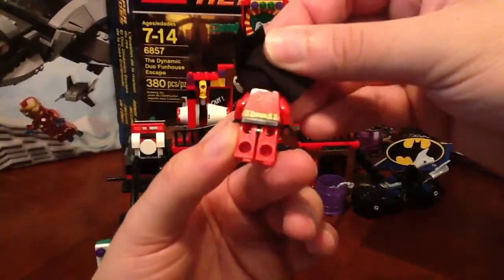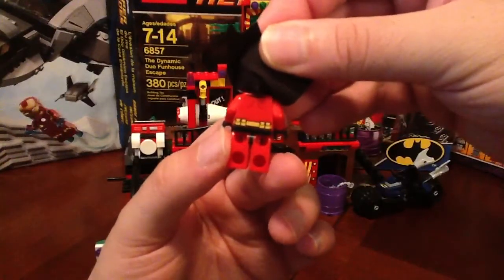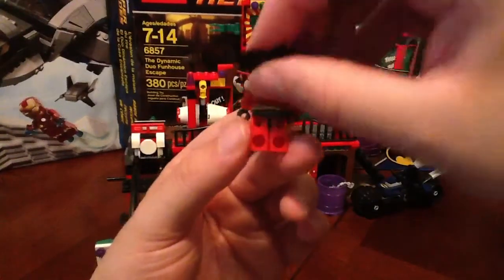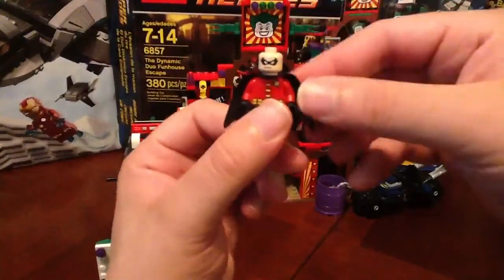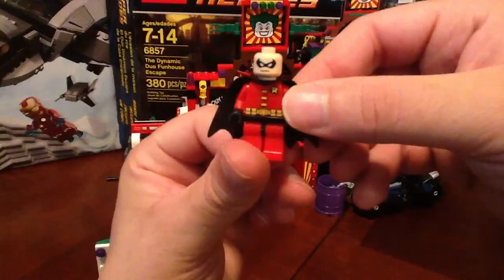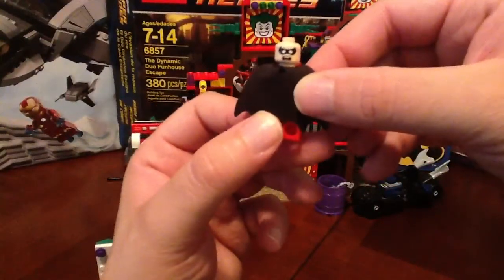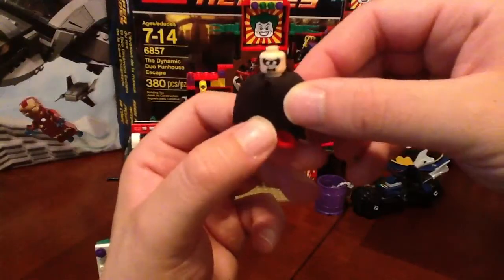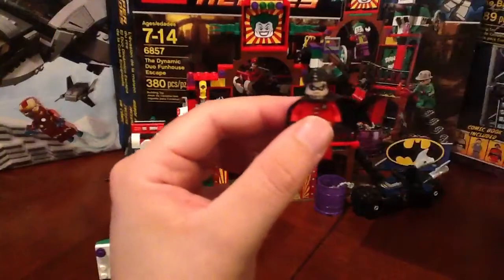Now on the back of the figure, he does have a bit of printing. Again, the belt is continued onto the back, and he does have a couple little dimples in the back to show some more musculature. Now he does have double-sided printing on the head. He's got that stern look, and on the back he's got the look, which is pretty cool. There you go, and that's Robin.